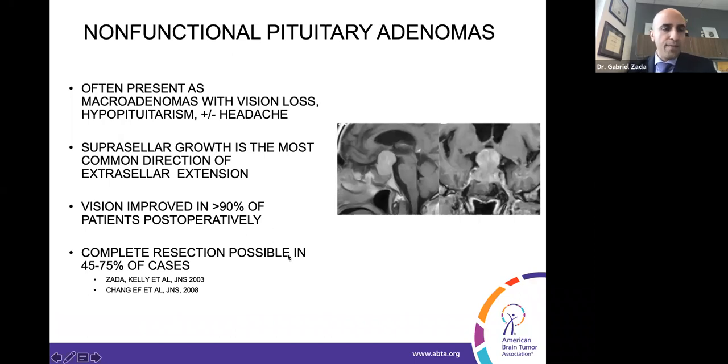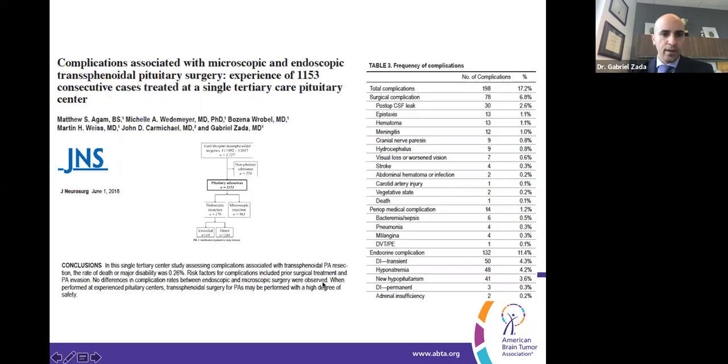The most common type of pituitary tumor does not make any hormones, and these are called non-functional pituitary tumors. We usually see these in patients because they get large enough to cause vision problems and hormone problems, as well as headaches. And because these are the most common pituitary tumors, we treat a lot of these.